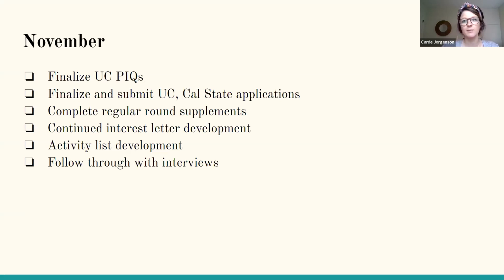Just as a reminder for anybody applying to California Cal States, there's no essays. So that's really exciting. But the UCs do require essays. We want for you to hopefully get a handle on completing your regular round supplements. This would probably be extra credit in my book if you can get to that point in November. But remember, this is your time to shine, and I have faith you guys can get there.